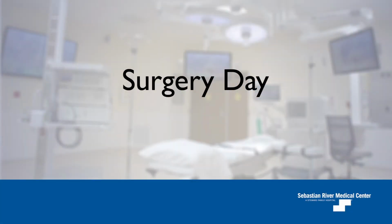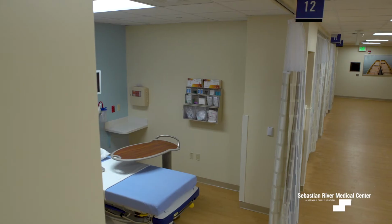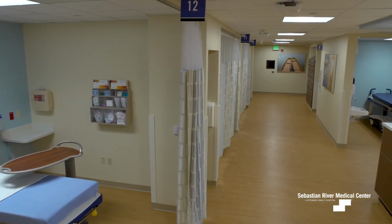On the day of your surgery, we will ask you to arrive about 2 hours ahead of your scheduled surgery time. You will come into the main entrance of the hospital and complete the registration process. You will then be escorted back to the pre-op area. This is where you will be prepped for surgery and meet with your surgical team. We will not be discussing specifics about each surgery during this class, so be sure to discuss specific questions about your individual surgery with your surgeon.